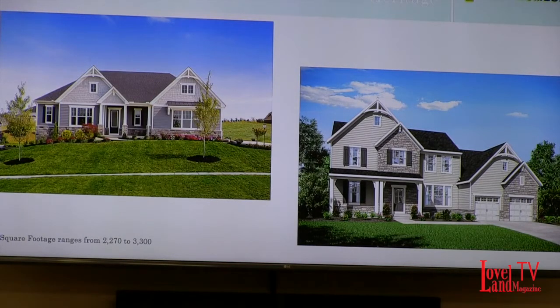And finally, the Heritage homes that are sitting on 92-foot wide lots, their square footage will range in size from about 2,270 square feet to about 3,300 square feet. These larger lots are generally attracting people that are looking for third-car garages, side entry garages. All the homes within Harvest are going to consist almost predominantly of masonry front facades, so brick, stone, Hardie board, high-grade finishes.